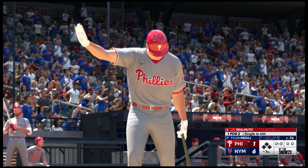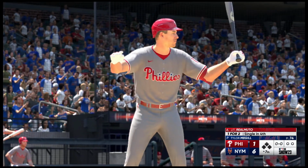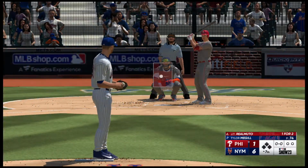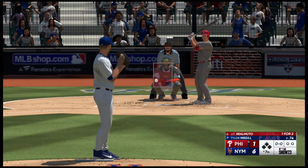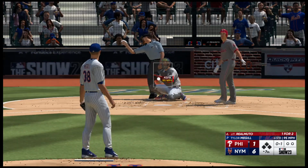Back here in Queens, we go to the top of the seventh. Here's the Phillies catcher, JT Realmuto. This is a guy who is very highly regarded defensively. Fun to watch him control stuff behind the plate. Good game caller, good at framing, but it's that big arm that really stands out.